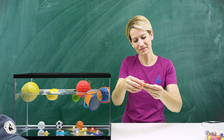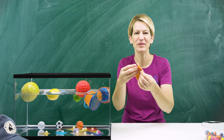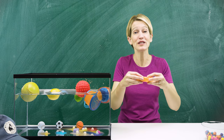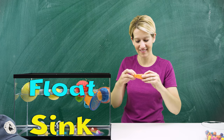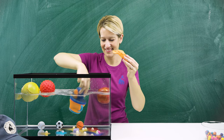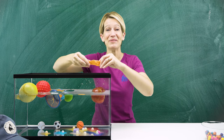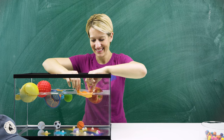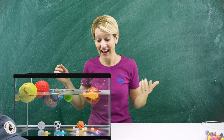All right. So we have a boat. Well, kind of a boat. We'll have to work on that. Okay, so let's put it in the water and see if it'll float or sink. Any guesses? Okay, little boat. I really hope that you float. Ready? We did it! It's floating!